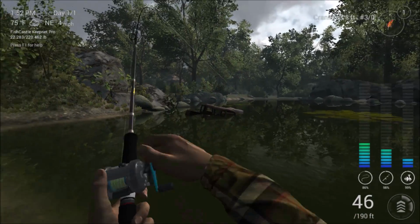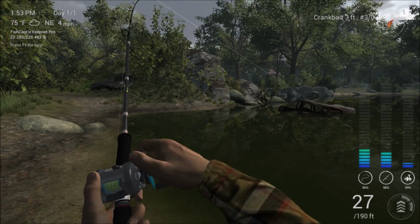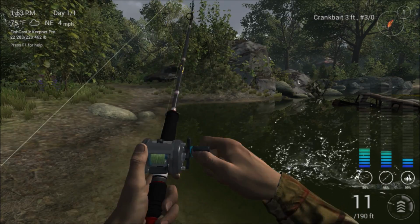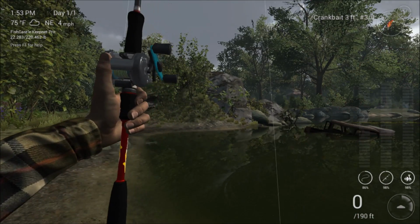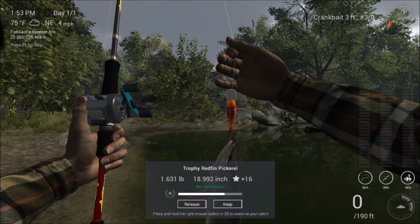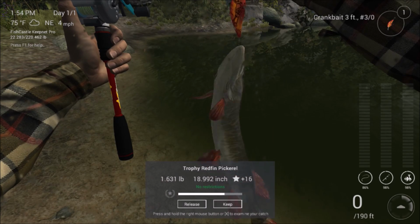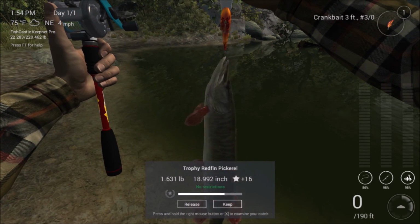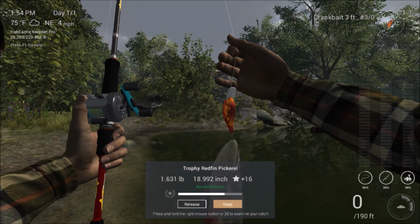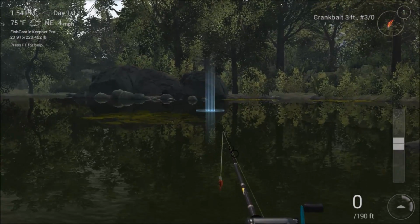There they are. I think this is just regular size, but still, I'll be darned. It's another redfin pickerel. I've never seen them go for this lure. Trophy even. That's pretty. He's a pretty fish. I thought that was awful easy for a largemouth.